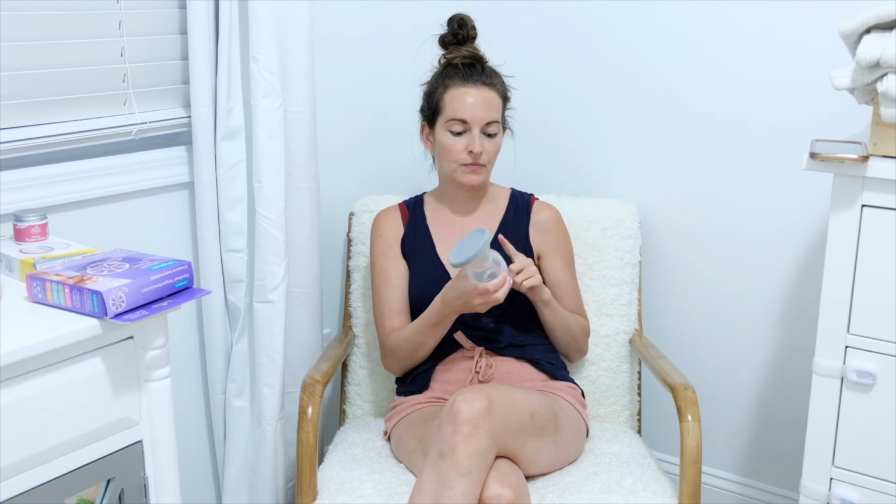And then another thing is the Haakaa. The Haakaa is a really nice thing, because while you're breastfeeding, you'll have a letdown on your other breast. You can stick that on there and it'll collect your letdown. You can also use this to hand express some milk, so if you don't have the pump, you can get the milk out this way. Again, I didn't have this at the hospital at the time. It's something I wish I would have had, although I probably would have just gone straight to the pump.